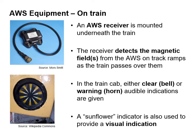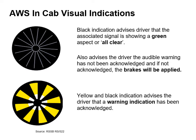So in the cab, the black indication advises the driver that the signal is showing a green aspect, or all clear. It also advises the driver the audible warning has not been acknowledged, and if not acknowledged, the brakes will be applied. The yellow and black indication advises the driver that a warning indication has been acknowledged.